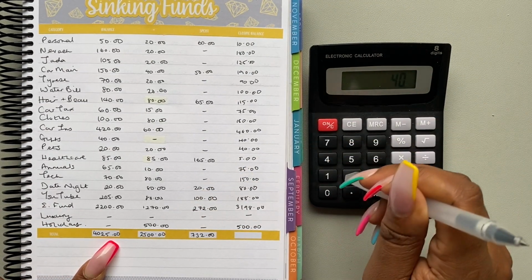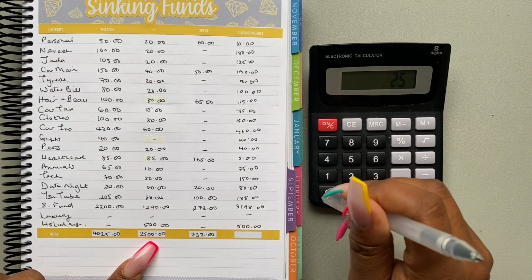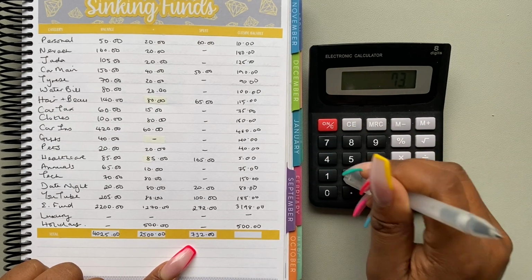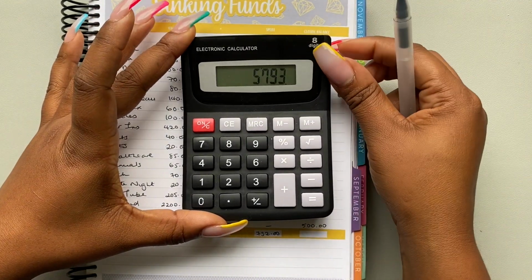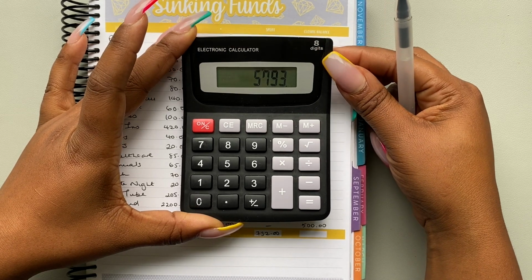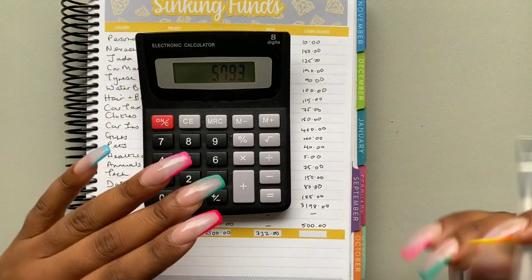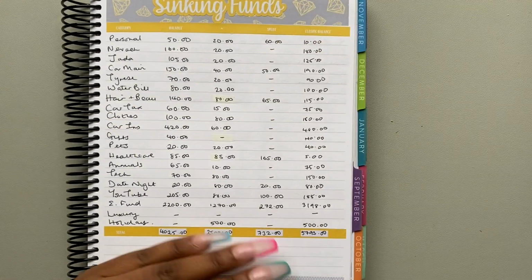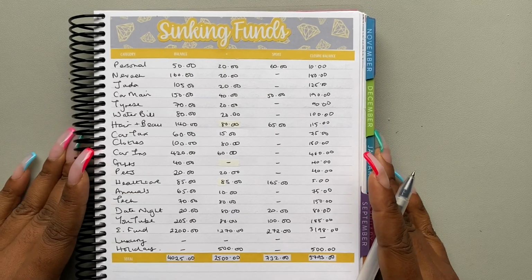So we had £4,025 at the beginning of the month. I added 2,500 and I spent £732, which leaves me with, across all of my envelopes and in my emergency fund account, £5,793. God is so good. That is amazing, guys. £5,000. Oh, I'm in shock.